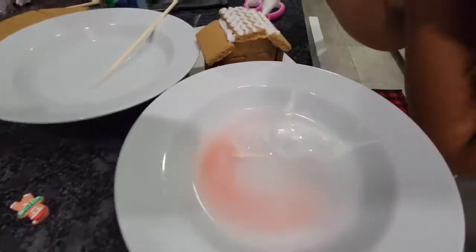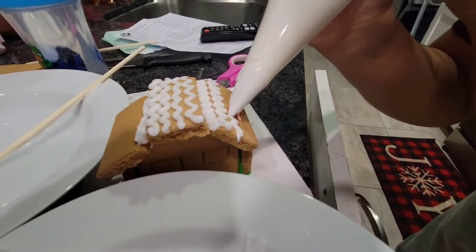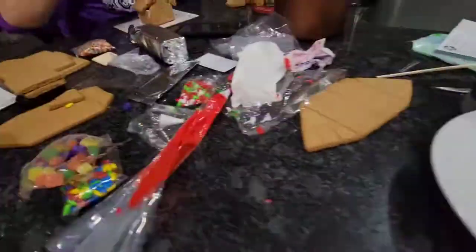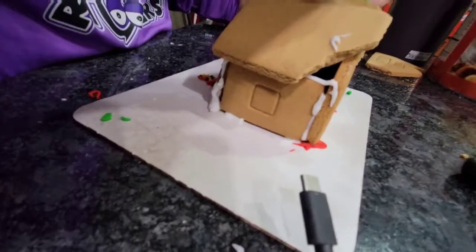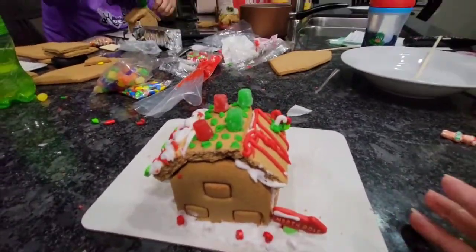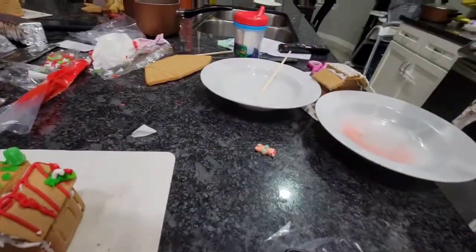And then Liz is doing hers right here. Sorry, guys. This is what's keeping her house up still. But look at those pipe skills. And then Sam's over here doing her thing. Don't show it yet. It's gonna have a backstory. Yeah, so she doesn't want me to show. But we're gonna see how it turns out. I'll show you guys the finished look, and you guys decide which one is the best.